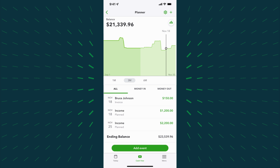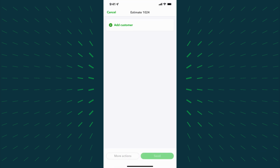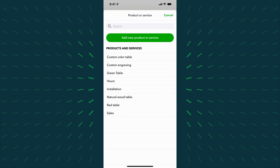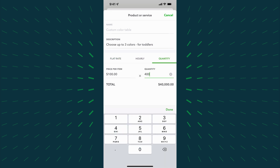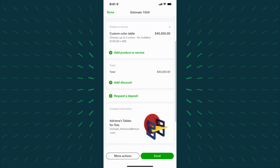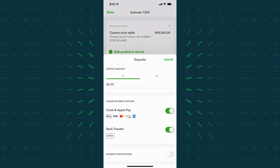So the next step is to create an estimate so she can get paid and start the work. So she selects Menu and Estimates, the plus sign, and we'll add a new customer. We'll add our product. This order is for custom tables, and the quantity is a new personal record for Adrienne's business, 400. And the part that she loves the most is that she can request a deposit, where the estimate is sent with a link that enables her customers to pay her with a credit card or a bank account.